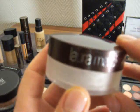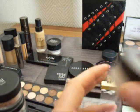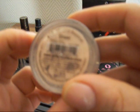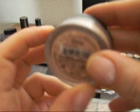And this is my new setting powder, and I'm sticking to the e.l.f. booster. This is e.l.f. Mineral Booster Sheer.